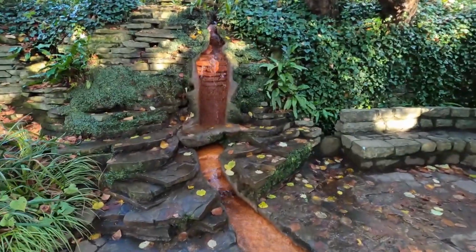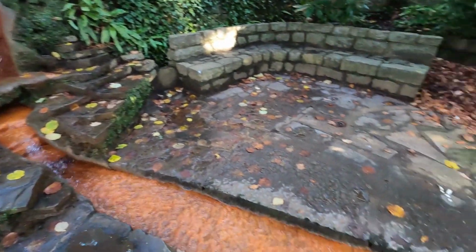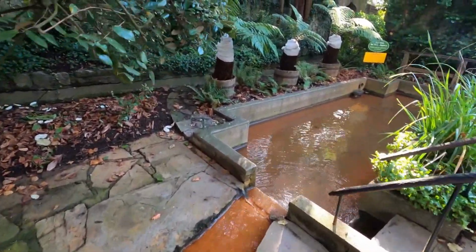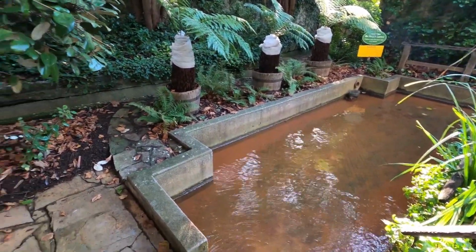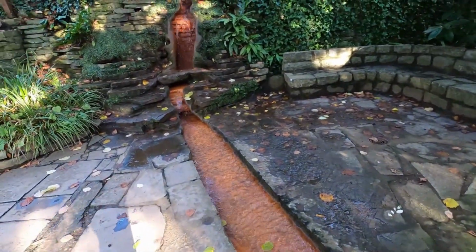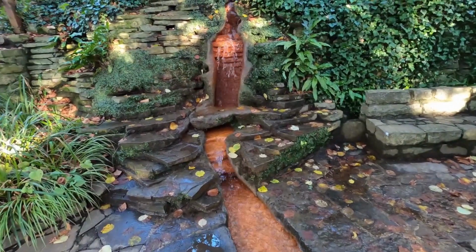This was known as the Red Spring or Blood Spring because of the red iron deposit that the water leaves on everything. Many legends are attributed to its waters, not least among them that they represent the blood of Christ, miraculously springing forth from the ground when Joseph of Arimathea buried or washed the cup used at the Last Supper. You can, and I'm not going to now because it's absolutely freezing, put your feet and paddle in the waters.